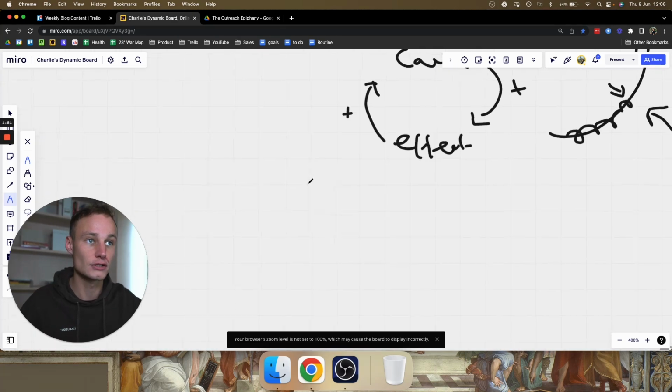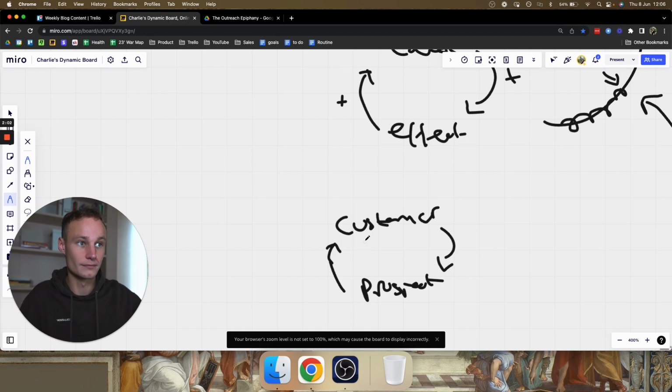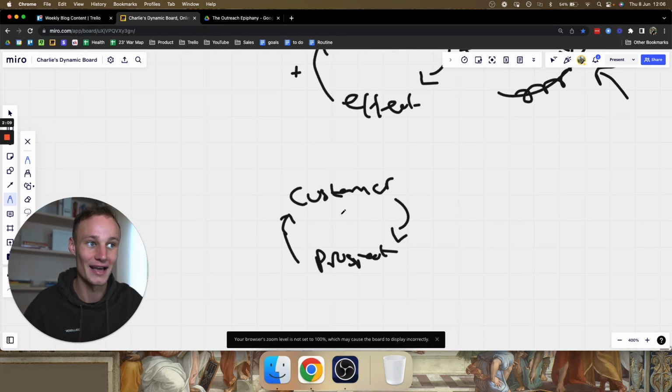So what we can actually do here is create a flywheel around your customer and your prospects or your market, because ultimately, the more customers you get, the easier it should be for you to get prospects. Here's the thing: for most companies out there, the more customers they get, the harder it is for them to get prospects because their product sucks, right?